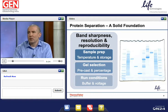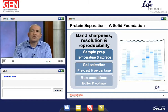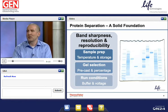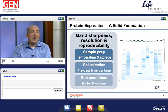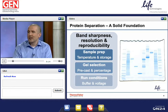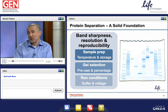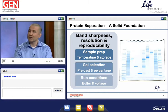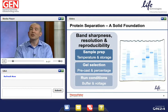It starts with sample prep. Many people still boil their protein for 10 minutes to get the denaturation. We don't think that's necessary. We have unique chemistries that allow us to denature the protein at 70 degrees for 10 minutes. We think less harsh denaturation is the first step to getting good separation, because you haven't degraded the protein even before it gets loaded on the gel.